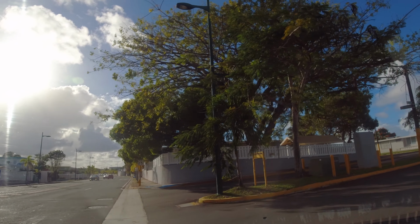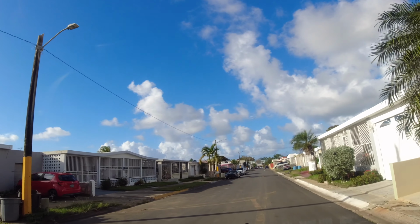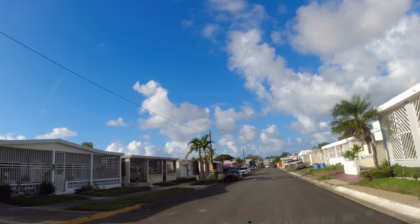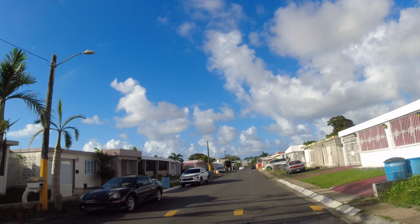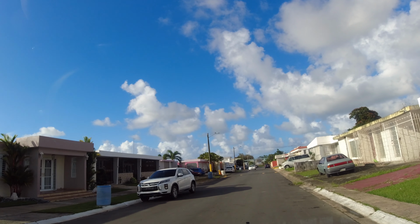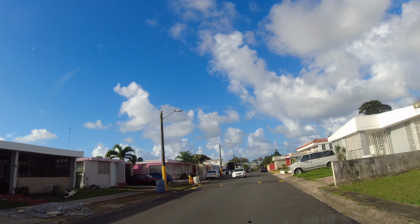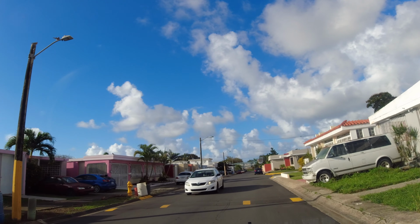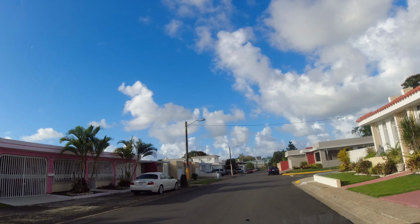I want to take this road because it's really nice over here. So another strategy you can use to find a used car is basically doing what I'm doing right now. If you have a rental, or someone that can drive you around, go around these residential neighborhoods. Find a nice, safe residential neighborhood with smooth roads. And then drive up the block.